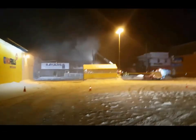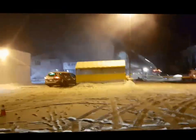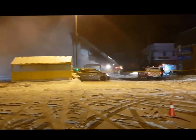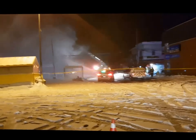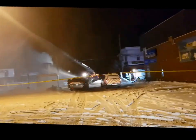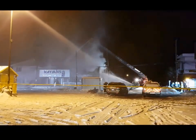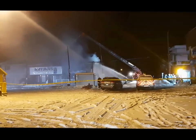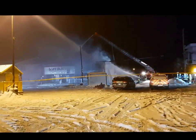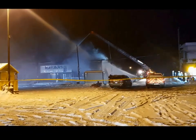Casselman fire. It's called Branch, that house? What? Branch? Yeah. Not sure. Blowing all the water over here. Look at this. That was that boy's house. I don't know. Now they're just trying to keep the fire from starting up, hitting it with lots of water.